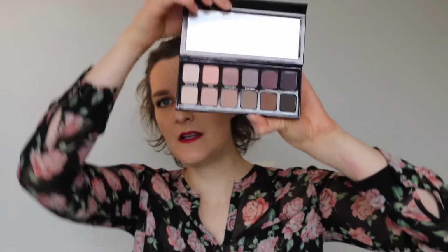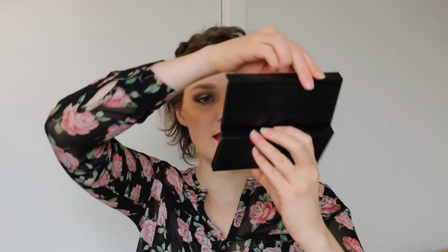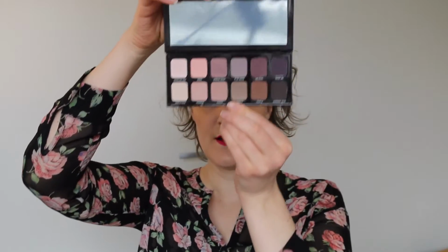Comes in this beautiful packaging. It's almost soft, like it's cardboard, but it's soft, so it's not just cardboard. It has a mirror, and then it has these 12 beautiful colors. Mostly cool tone, some more warm tone. And they work perfectly on me, and I've also used them on my mom, who ended up looking beautiful. They're a good mix of matte and shimmery shadows.